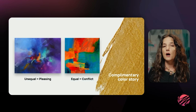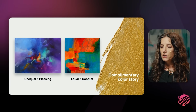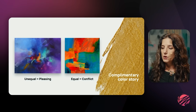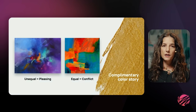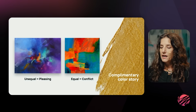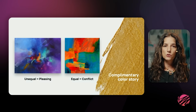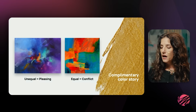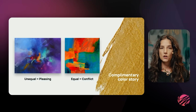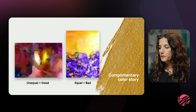This would be a complementary color story. So an orange and blue painting. You want those to be unequal, like the one on the left. That makes it pleasing. It's a complementary palette of orange and blue, but it's disproportionate. The one on the right has this conflicting feeling. It makes you feel a little bit agitated because those colors are conflicting, and because they're equal. So you want to avoid that, and you want your complementary color palette to be unequal in proportion.